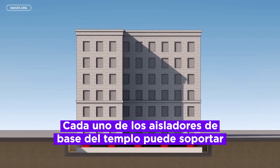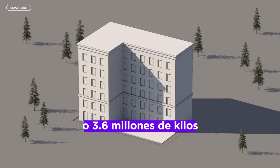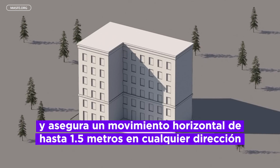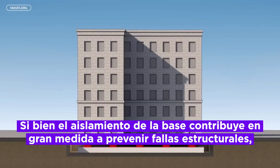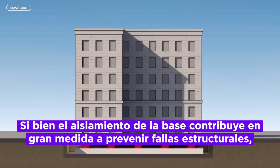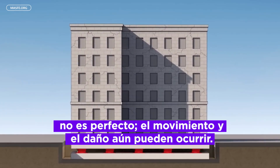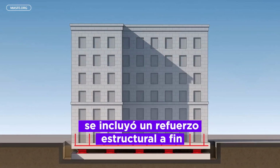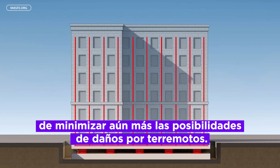The base isolators for the temple can each carry over 8 million pounds, or 3.6 million kilos, and can allow horizontal movement up to 5 feet in any direction during a seismic event. While base isolation goes a long way to prevent structural failure, it is not perfect. Movement and damage can still occur. As part of this project, structural reinforcement was included to further minimize the chances of earthquake damage.